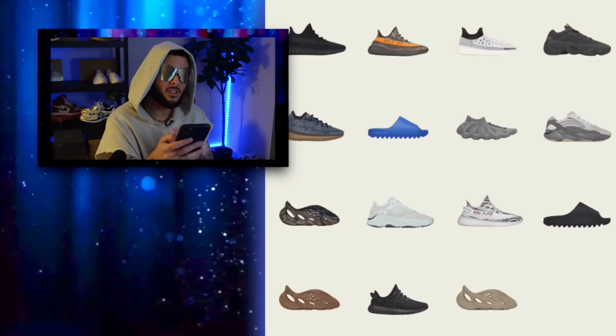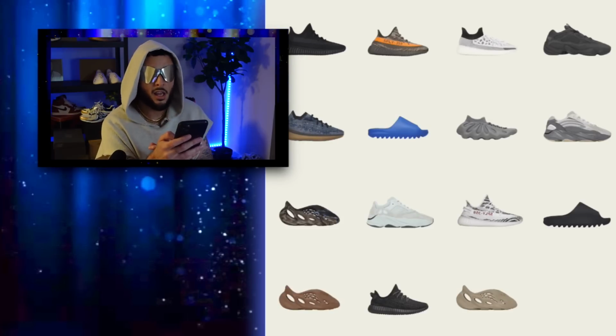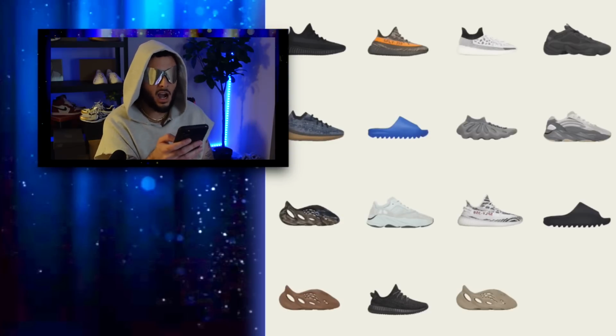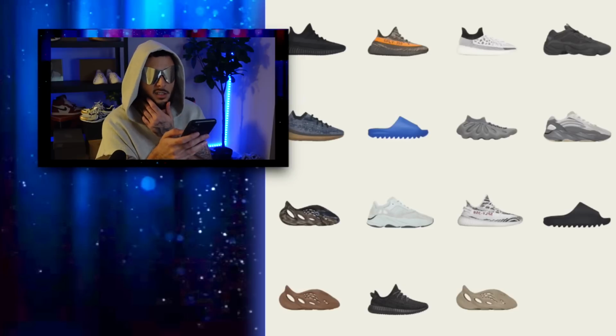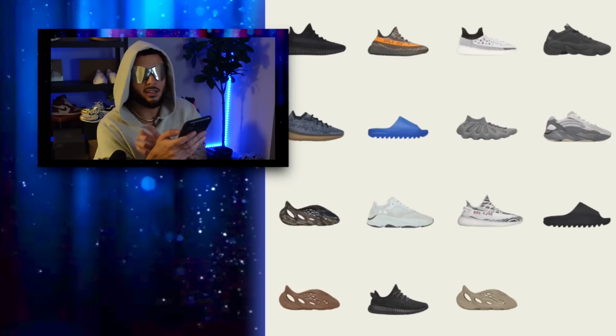So I'm definitely in need of those blue slides. I want those Panda compact joints, and also I need those MX blue foam runners. Everything else, if I could cop a couple of pairs here and there, it's cool. But again, I'm keeping my expectations low. And even if I just come out with one pair for the whole day, I'll look at that as a success.